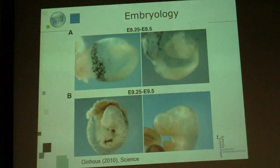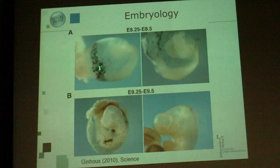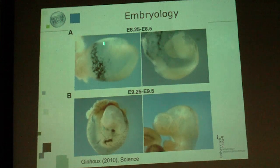This is an image of a mouse embryo. The letter E means embryonic day. The gestation of the mouse is approximately 19 days. At around day 8 of embryonic development, the embryo looks like this, and in blue you can see LacZ expression of these primitive myeloid progenitors. At this age, these primary macrophages are only present in the yolk sac. If we look one day further, here the yolk sac is open, they are already present in the brain unit.